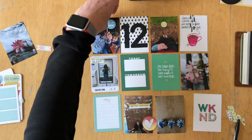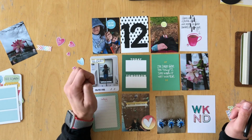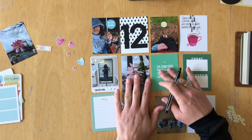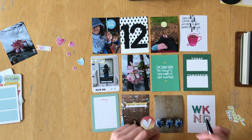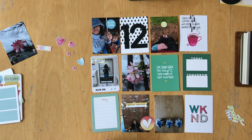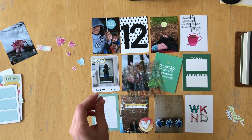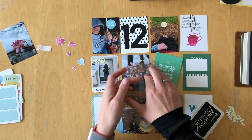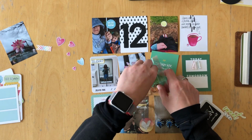Okay. Now again, I'm trying. It can't be all I do. This is not enough. I need to let go of that and just go with the weeks when it's not that much, when there are not that many embellishments. And then I'm wondering and thinking about what to write in the Today Tomorrow card. I really love that one. It's so versatile.